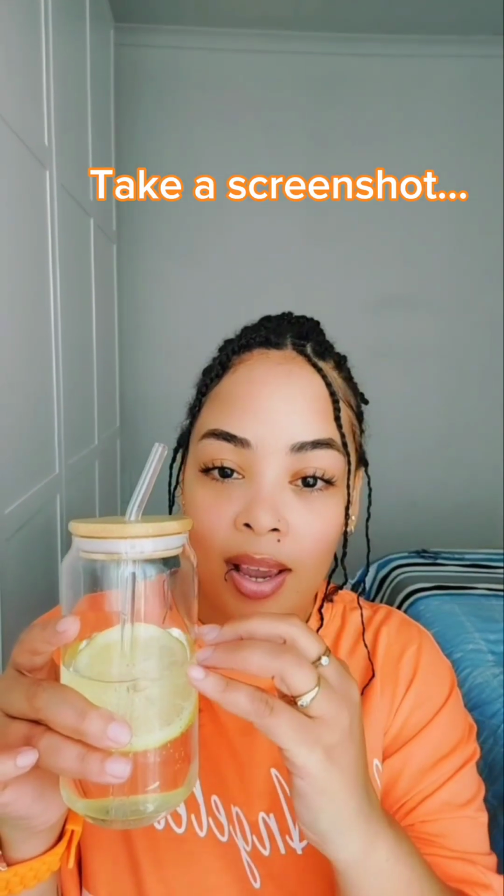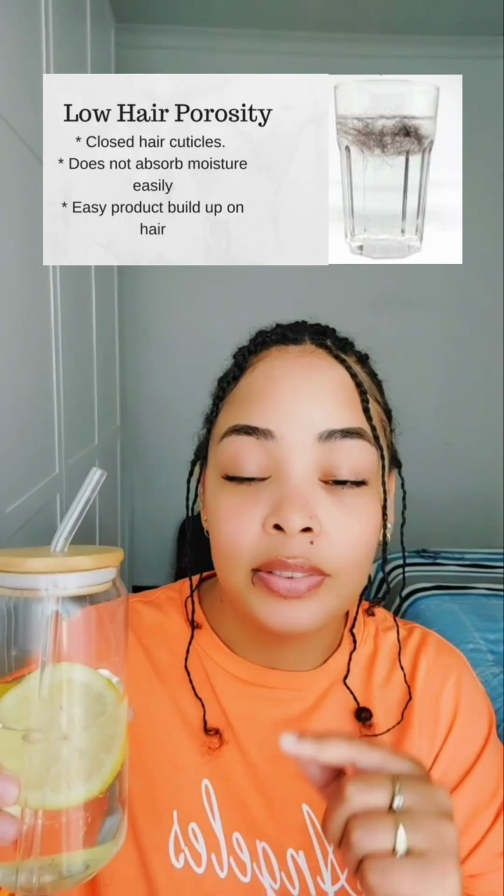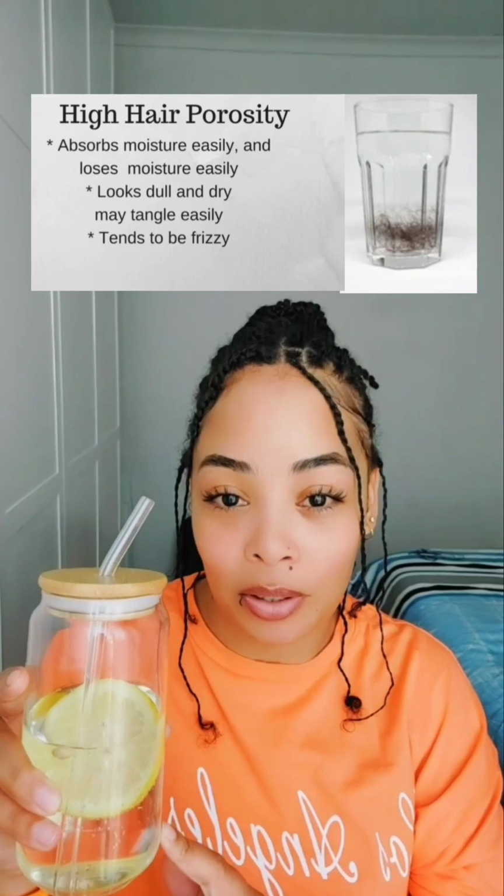So like, okay, what porosity am I? There are 3 ways of figuring out what porosity you are. But the simplest one, and it kind of worked for me, so I'm not going to go into the others. You're going to take a strand of your hair, after you've washed it, obviously it needs to be clean, and you're going to put it into a glass of water. If your hair floats on top, it is low porosity hair. And if it sinks to the bottom, it is high porosity hair.